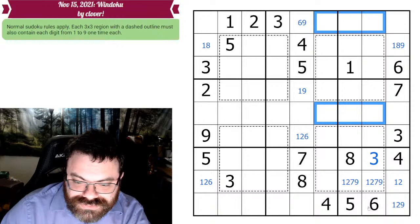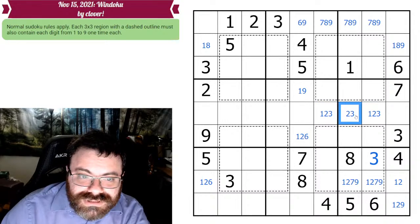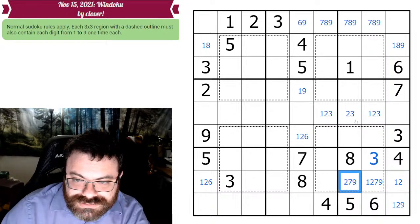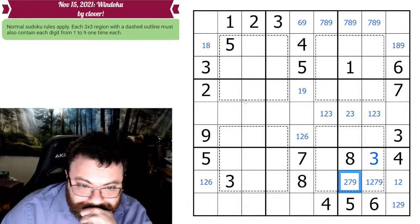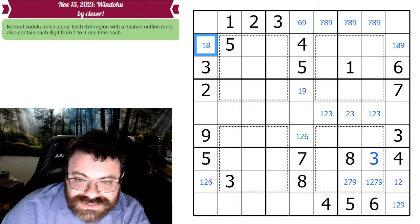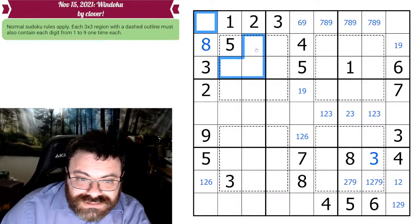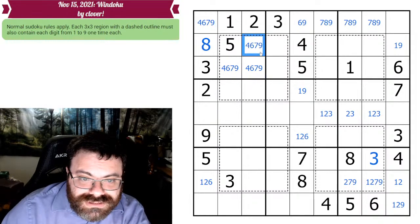Here we need a 1, 2, 3, 7, 8, 9. So this is 7, 8, 9. This is 1, 2, 3. That's not a 1. That's not a 1. Okay. Oh, he's a 1. That's an 8. These are a quad. We have 1, 2, 3. We need 4, 6, 7, 9. It's not a 4. These aren't 6s. It's not a 9.